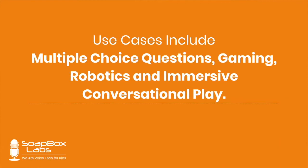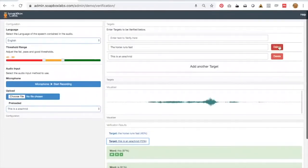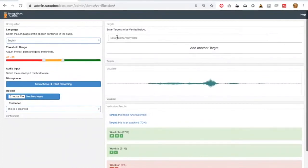Verification also works really well for multiple choice questions, command and control in gaming and robotics, and immersive conversational play. For any audio file, with a single request, we can search for 50 to 100 words or phrases simultaneously. Say you wanted to ask a child what their favourite animal was, and you had built out conversational dialogue for dog, horse, robot, and dinosaur.